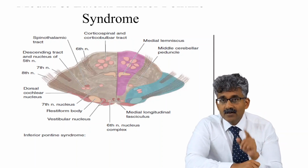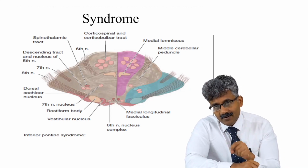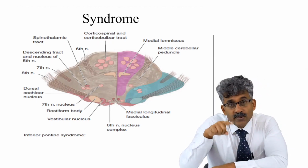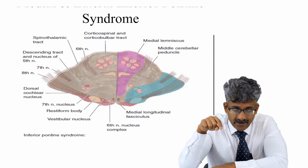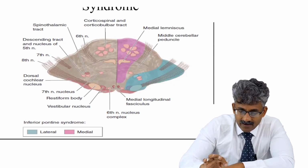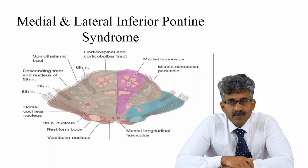Okay. Then in inferior lateral, inferior medial, and superior lateral, the eighth nerve nucleus will be affected, students. So inferior medial, inferior lateral, superior lateral, the eighth nerve will be affected. These are some generalizations, students. Okay, now let us come to the inferior. In the inferior, medial and lateral will come first. As I told, in both the inferior medial and inferior lateral, the eighth nerve will be affected.